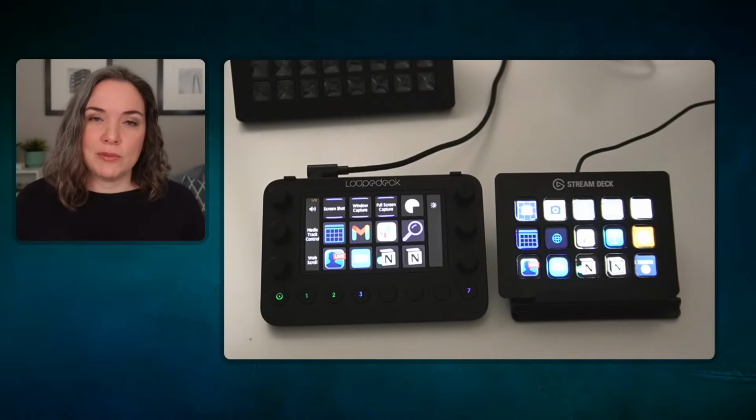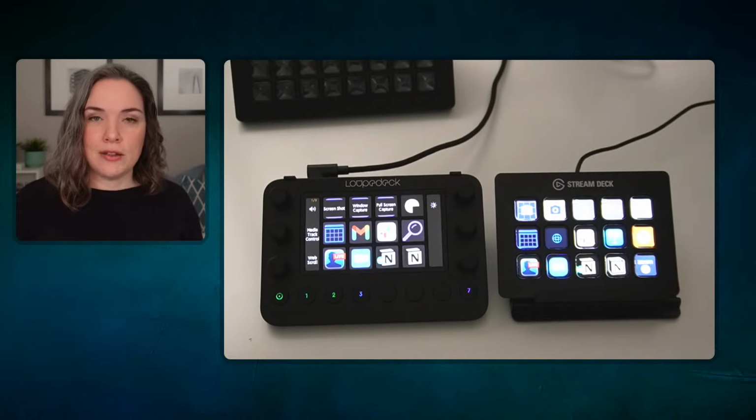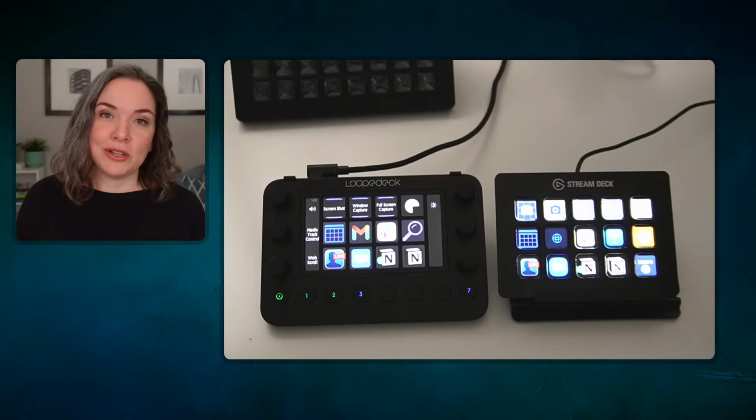And Stream Deck has obviously been around for a while, and so they do have a marketplace of different plugins for specific apps. Loupedeck is working on their marketplace, so they are actively working on that, so you can go and get specific plugins or app-specific keys, I guess you could say. And that is rolling out. I believe this spring is where Loupedeck is really building that up.